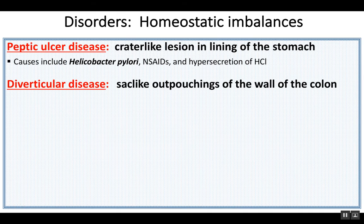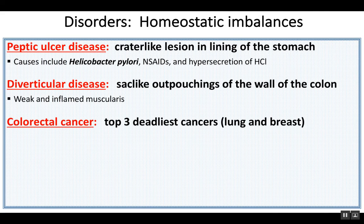Diverticular disease is where the wall of the large intestine often will form these sac-like outpouchings of the GI tract. They can become weak and cause a lot of inflammation. Colorectal cancer is one of the top 3 deadliest cancers after lung and breast cancer. Some contributing factors include genetics, overuse of alcohol, high-fat diets, and low dietary fiber, which are all linked to increasing risk of colon cancer.